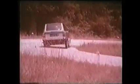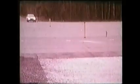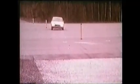The testers cover thousands of kilometers and subject their cars to hell. They torture them without respite, cornering, handling tests. High-speed chicanes.